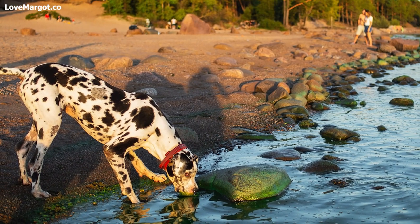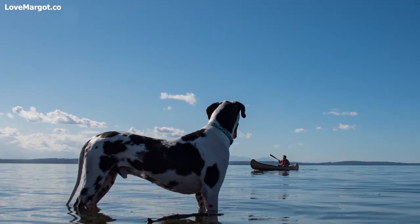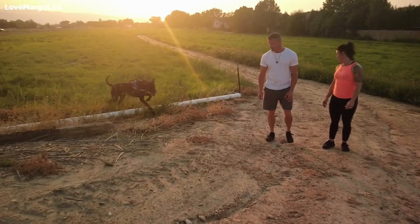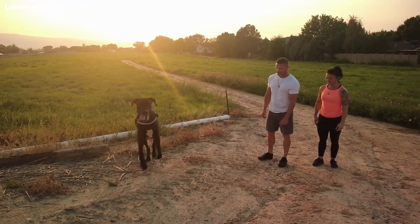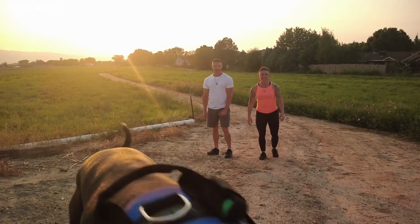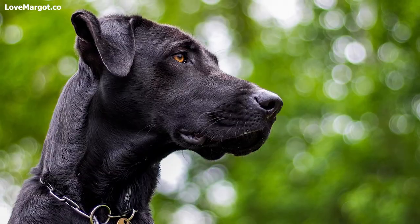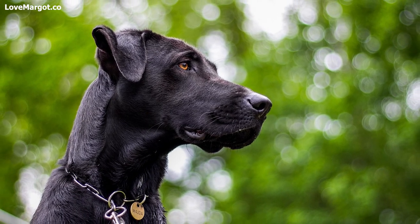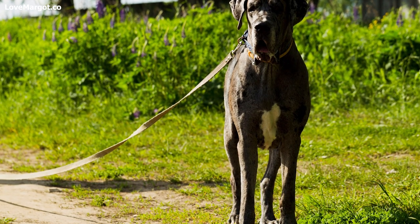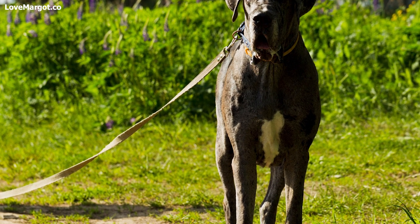If you are finding your weight loss journey is failing, even after a modified diet and appropriate exercise, you should have your Dane's thyroid checked out by your vet, especially if they are gaining weight despite your efforts to help them lose weight. The thyroid gland produces thyroid hormone that regulates metabolism. So when it isn't functioning properly, a number of problems can arise, such as obesity. It is a common health problem seen in senior Great Danes. Symptoms of thyroid problems in dogs include weight gain, hair loss, lethargy, and more. This is easily treatable with medication to balance out just enough thyroid hormone and is not life-threatening.